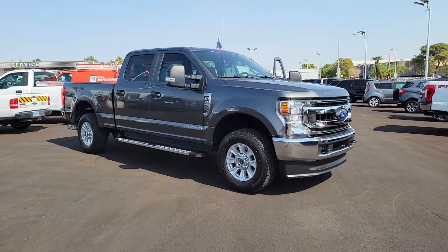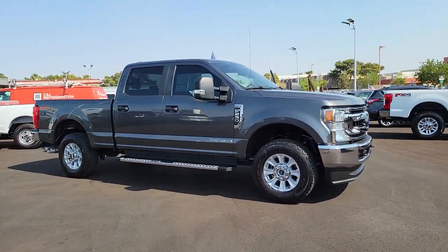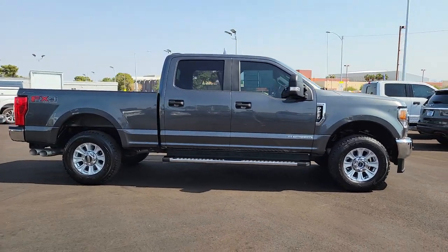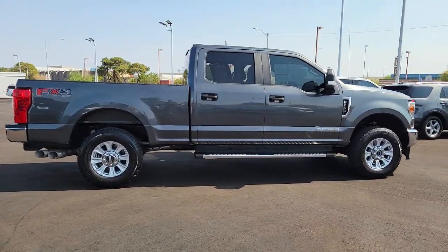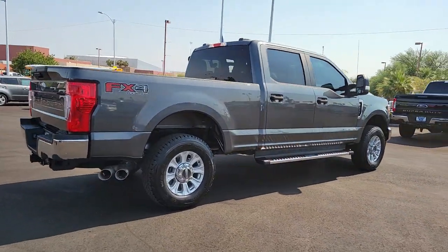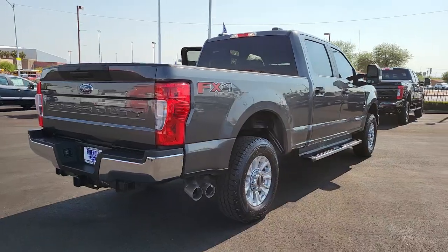You just found the 2020 Ford F-250. This vehicle is an outstanding buy with fewer than 20,000 miles on the odometer. Here's a tough, fully capable Ford F-250 that's ready to help you get demanding jobs done safely and with ease.